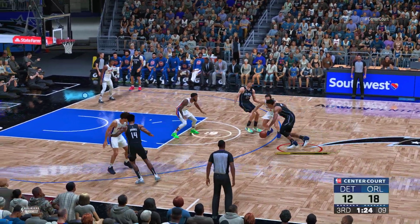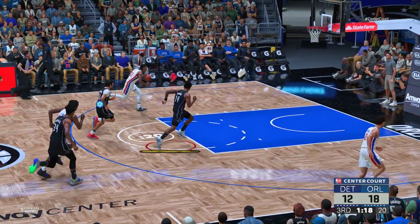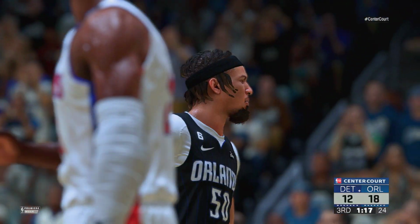Now, here's Banchero. 8 points for him. Passes it to Wagner. And now the Pistons fast break. Here's Ivey. And he gets the whistle. 2 free throws coming up. Yeah, the defender all over.